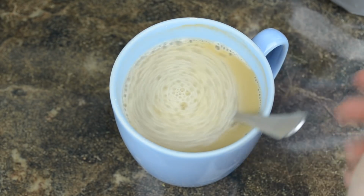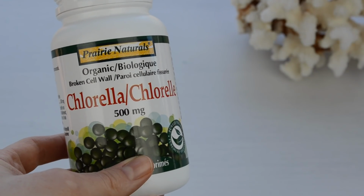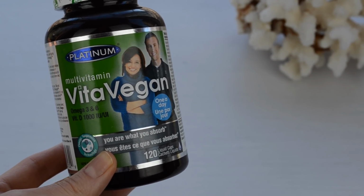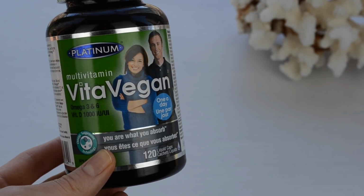If you're curious about what other supplements I take, in addition to protein powder, I also take probiotics, chlorella, I'm having trouble pronouncing it, and a multivitamin, mostly for the B vitamins. I'm actually running out of this one. If you know a good vegan multivitamin, please let me know. I would love to try a new one.